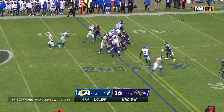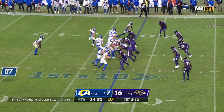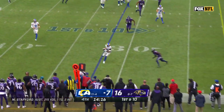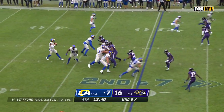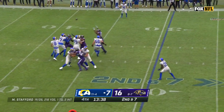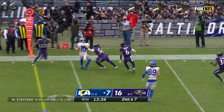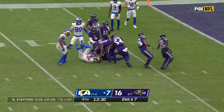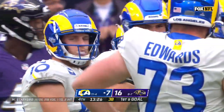2nd and 2 for Stafford and company. And Sony Michel continues. Stafford finds Skoronski. Stafford has Kupp. There's Cooper Kupp for the 1st down, spinning his way inside the 10. He's the new Rams record holder for yardage in a single season.